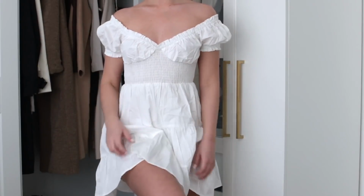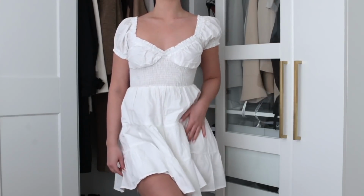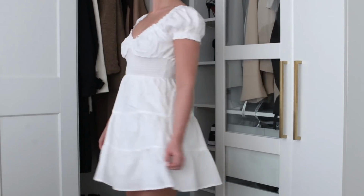So really beautiful white, kind of mini dress, should we say? Well, it is a mini dress. It's like a milkmaid style dress, I would say. It's got slightly puffed sleeves, and everything is very elasticated and stretchy. Really beautiful in terms of the shape. It kind of flares out a little bit, but not too much.